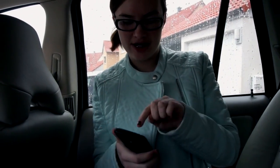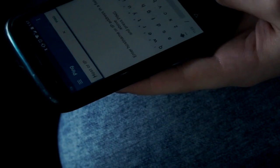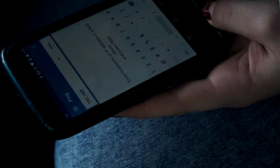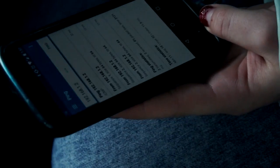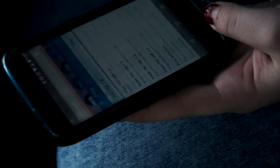First step, you have to get some apps on your phone. Juice SSH and Ping Tools. I have them on my phone, luckily. So now we're going to ping to make sure it's up and running. 192.168.1.2. It's up, right? Yep. Successful. Now you can SSH into it.